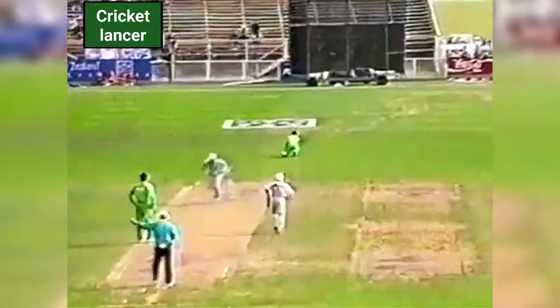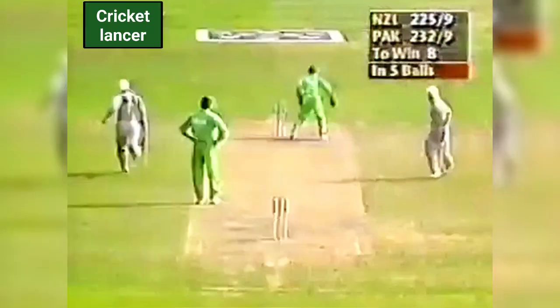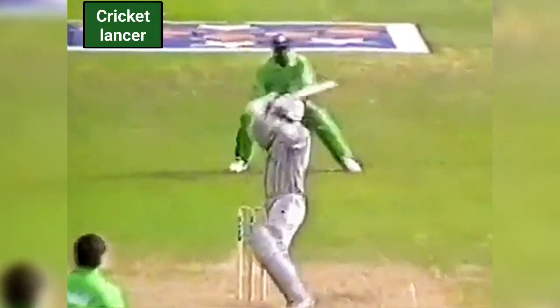Oh, big full toss, and that's a no-ball call, and it's racing down to the boundary. Won't quite get there, but importantly, not only the runs that have been given away, that was too high. Let's have a look at this. How high is that? Well, I'd say it's over waist high.